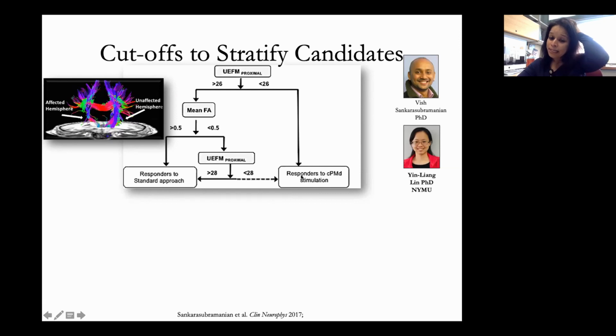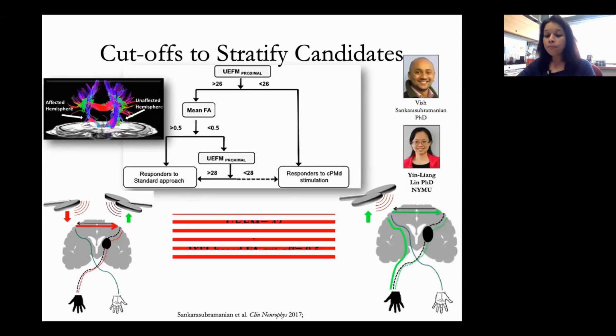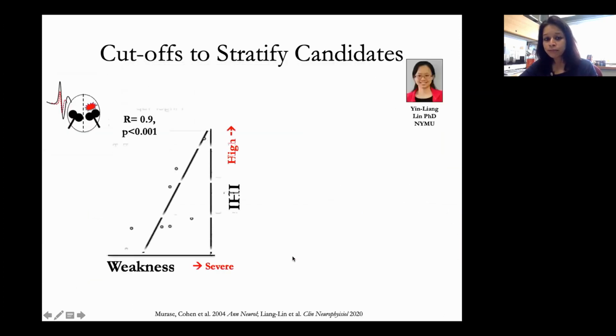So from this work completed by two postdocs in the lab, we're able to at least attempt to help stratify patients for tailored brain stimulation approaches based on a combination of their motor impairment score and DTI-based pathway integrity. Also to mention, patients on the left side who were responders to the conventional brain stimulation approach were all MEP positive, whereas patients who responded to the intact hemisphere facilitation as a new approach were all MEP negative. So motor impairment, DTI, and TMS may together help us stratify the best candidates for different approaches.